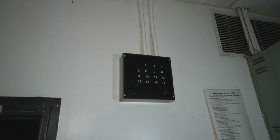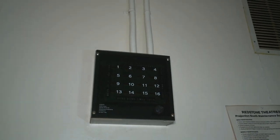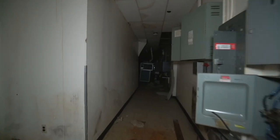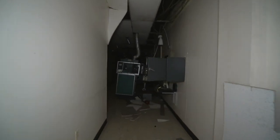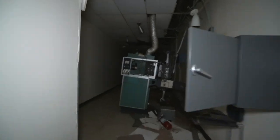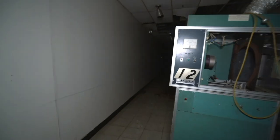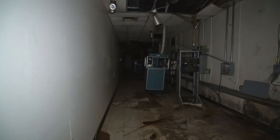Also have like a little indicator of which theaters are being used, so I guess there's 16 theaters in here. That's a lot. Alright, while we're up here, we might as well check out all of them. I'm sure they're all going to be pretty much the same, but we never know if we don't check. Maybe we could find some movie reels. Yeah, we got a bunch of projectors up here.